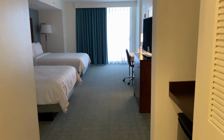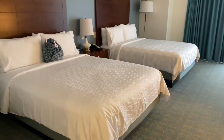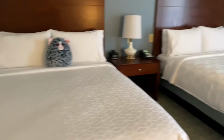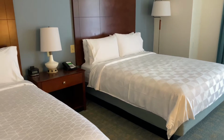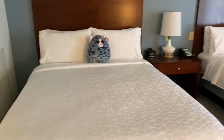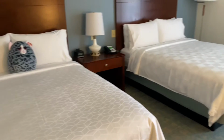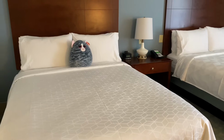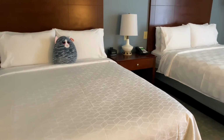This one has 2 queen beds, and my husband actually put that there and it's so cute. Right now this is our first day, actually first night, and we're going to use this room because the room that's supposed to be one king is not ready, and we're so tired, so we settled for this one. Tomorrow, for the remaining stay, we will get the king bed.